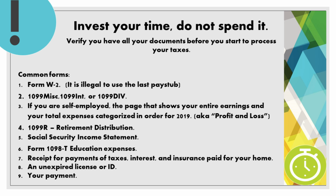The next one is, if you're self-employed, you want to have that page that shows your entire earnings and your total expenses categorized in order for the entire 2019. We also call it profit and loss, but it's really just a page that shows all your profit and all of the expenses in order. And then we also have the 1099-R, which is your retirement distribution. You want to remember that. And or Social Security income statement, or the Form 1098-T for education expenses if you had them, and receipts for your payments of the taxes, interest, and insurance that you pay for your home.